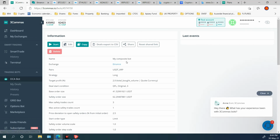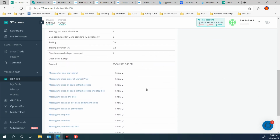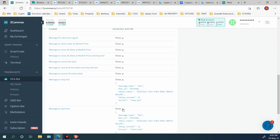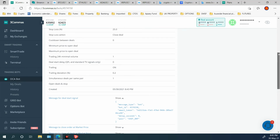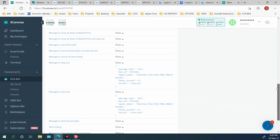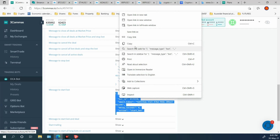Now what we do, right, this is where we want to get to. So deal start condition, clear that. What we want to do is basically deal start. Okay. What we want to do is, these are the three things we want to have going. So what we want to do basically is set up an alert in TradingView that says, okay, I want to start my bot when the conditions are favorable, and I want to stop the bot when it goes against me. So what we'll first of all do is we'll just copy this text here, because this is going to be when we start the bot.